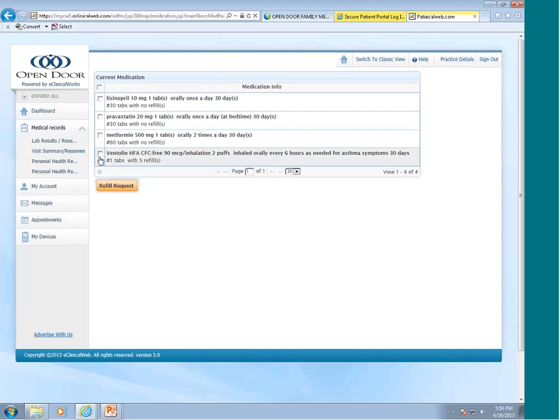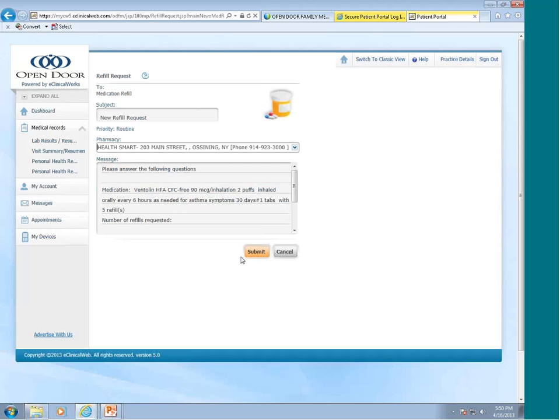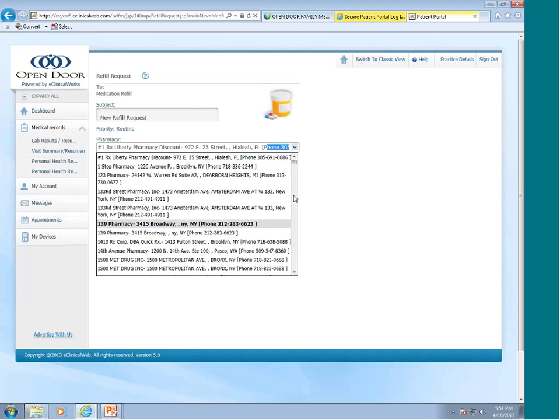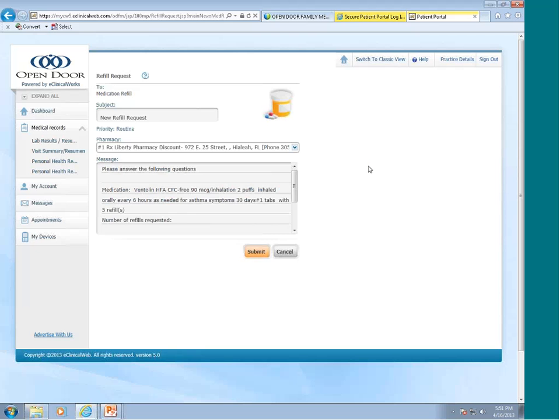If you want to ask for a refill on a medication, click Refill Medication and submit, and now a prescription renewal will be sent to the pharmacy that you have listed right here. Now, if you've changed pharmacies, then you would click the drop-down and select the new one. I'll also show you how to do that at another location as well.